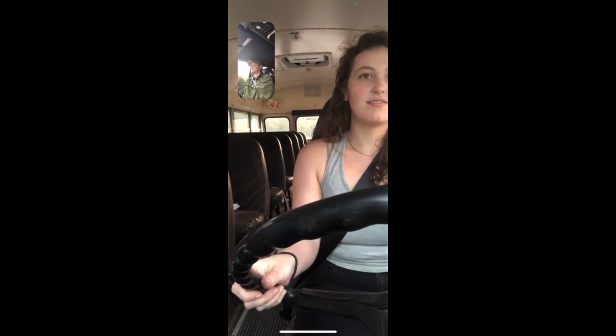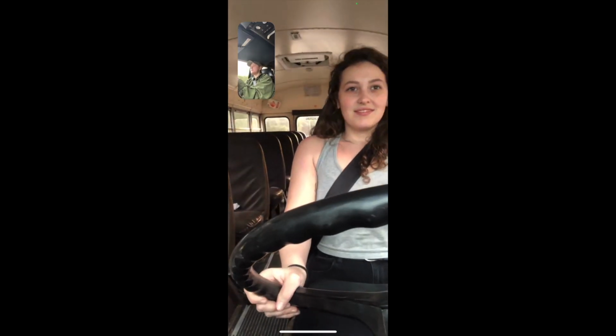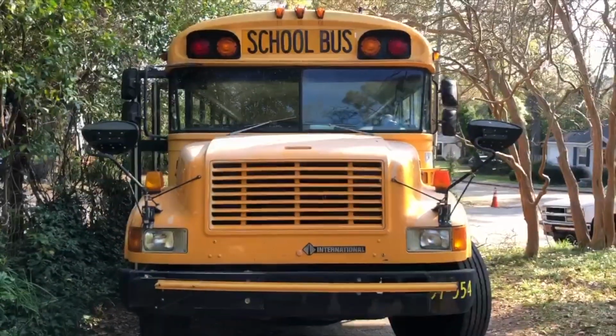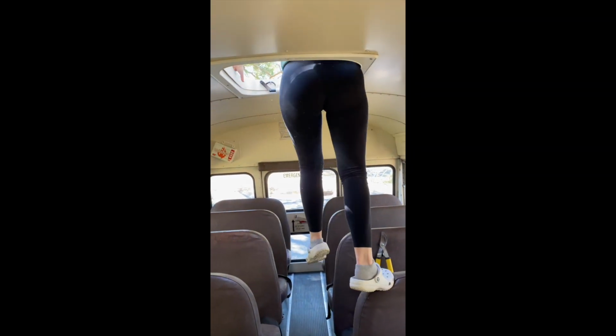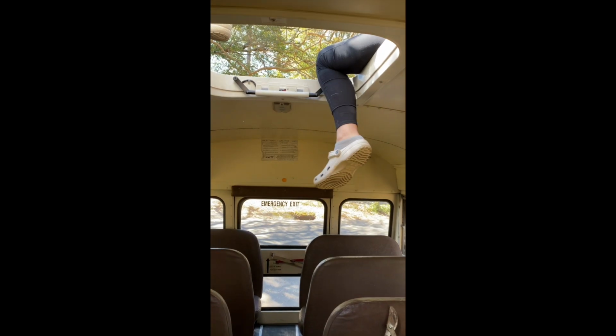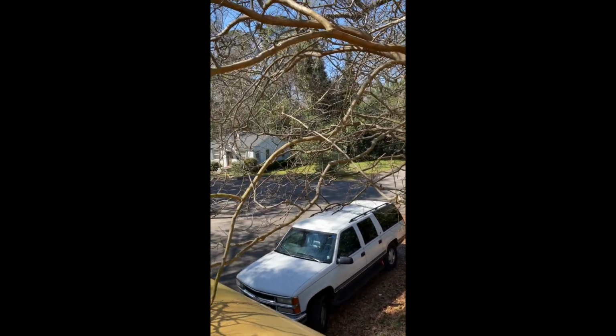I test drove a bus once before, but this is my first time driving it on the interstate. Gotta cut to this line in our driveway. Straight from the top of the bus.